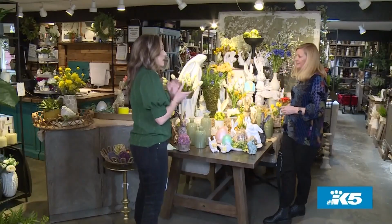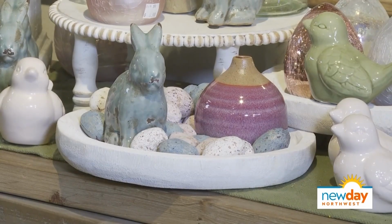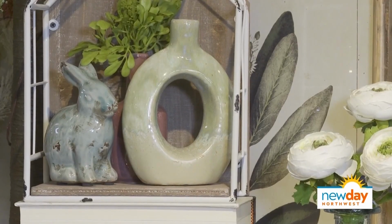Yeah. And I see there's a lot of pinks too, and the selection of eggs with the pinks that you have on that table over there are just so beautiful, and they just kind of transport you to a peaceful, happy springtime place. Absolutely.